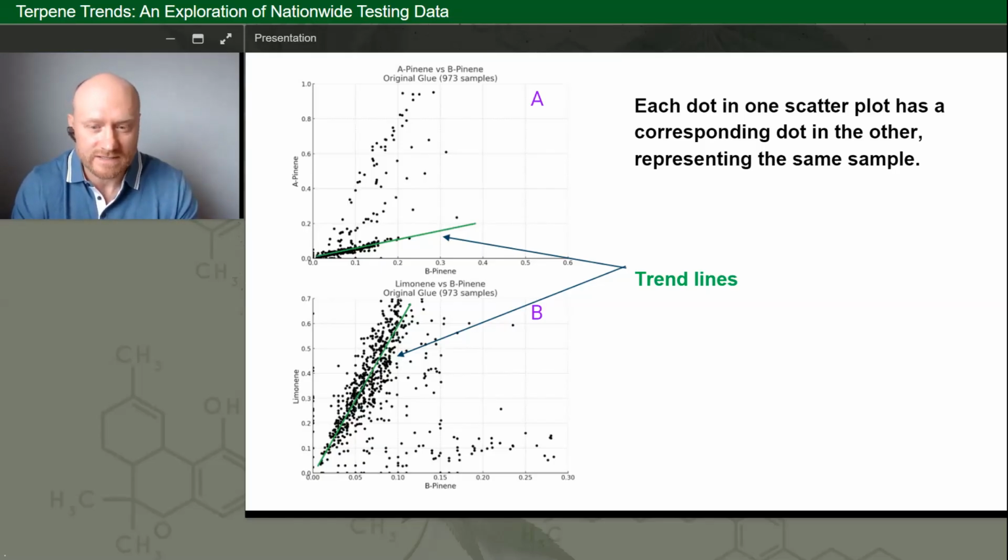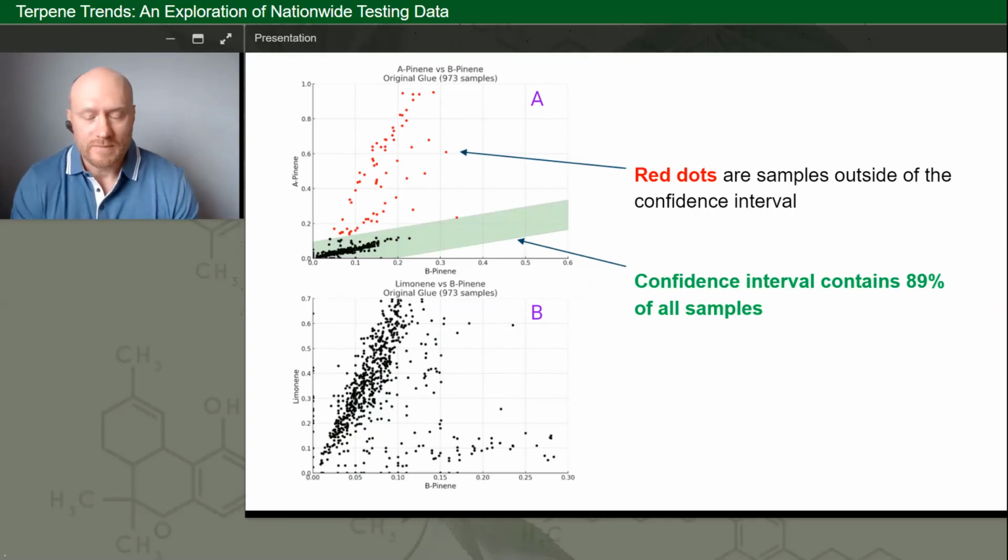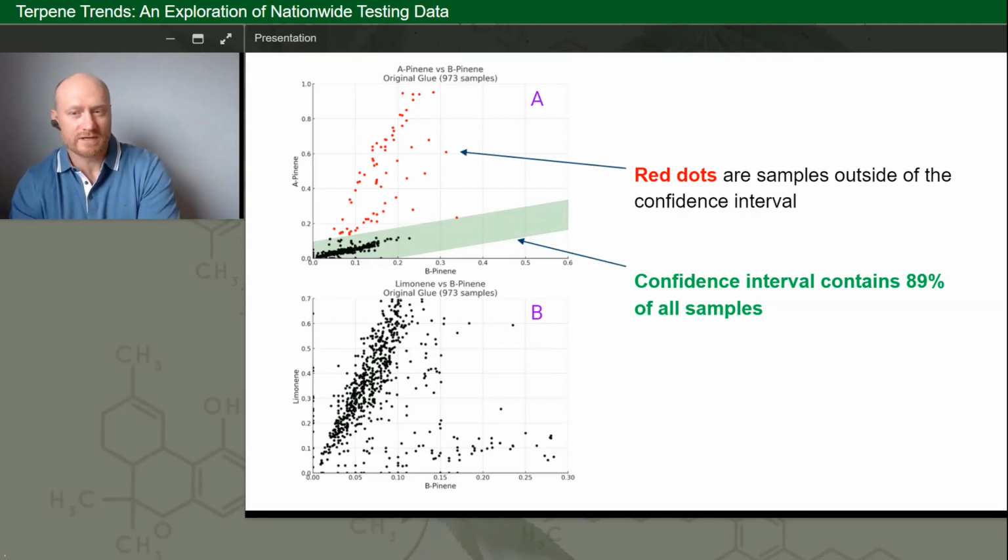And we have the trend lines that show the majority of samples have this relationship, this slope, this relationship between alpha pinene and beta pinene, or limonene and beta pinene. We drew a confidence interval, or a rectangle, around the majority of samples for alpha pinene and beta pinene. Most samples, or nearly 90% of samples, fall in line and have the same ratio. And everything that's outside of that rectangle, I marked in red. All of those dots are red.